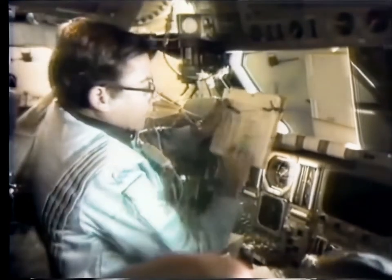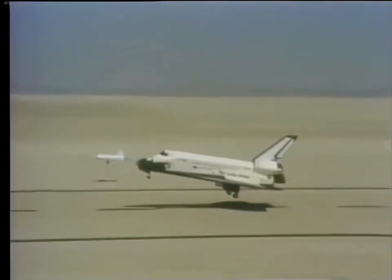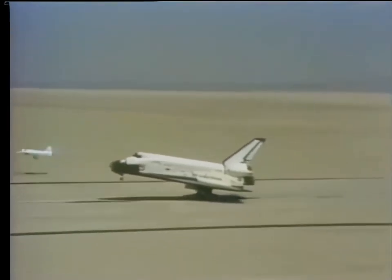Columbia's maiden flight was brief, just 54 and a half hours, 36 orbits, and return to Earth. But it signaled the beginning of a reusable space transportation system.